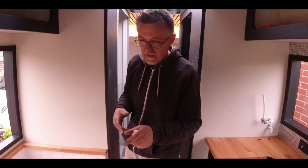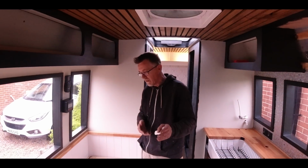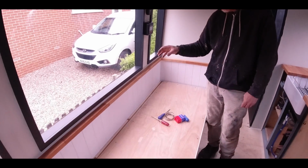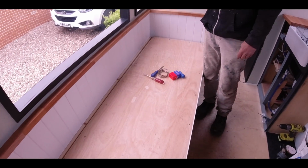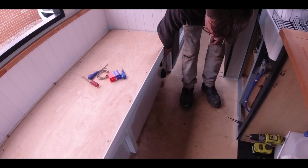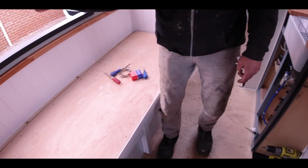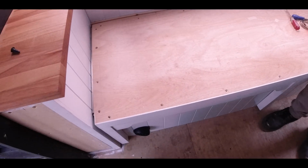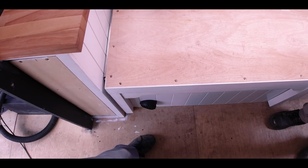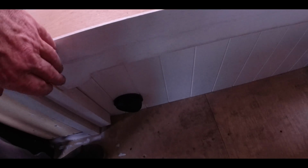Today, with the assistance of my auto Sparky, Mr. Graham here, we have got the diesel heater plumbed in. The box is here. It's all rocking and rolling. Unfortunately, I haven't got enough diesel in my diesel tank to draw the diesel through to test it working. So I'm going to have to wait until I get to a diesel station and put some diesel in.